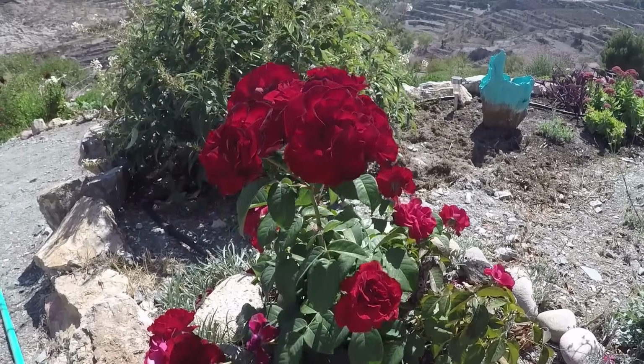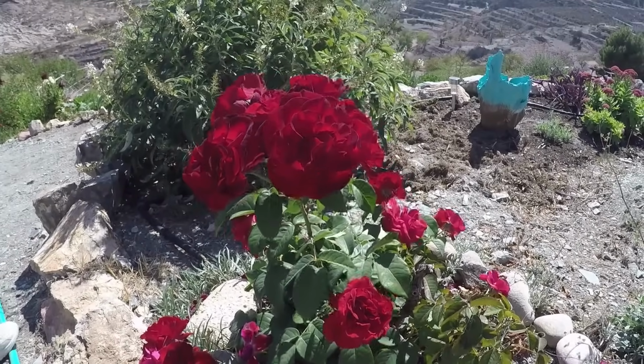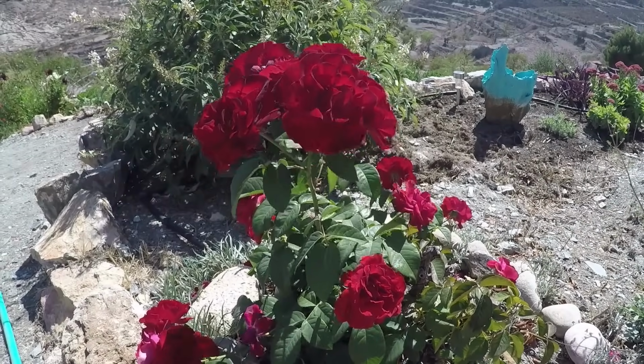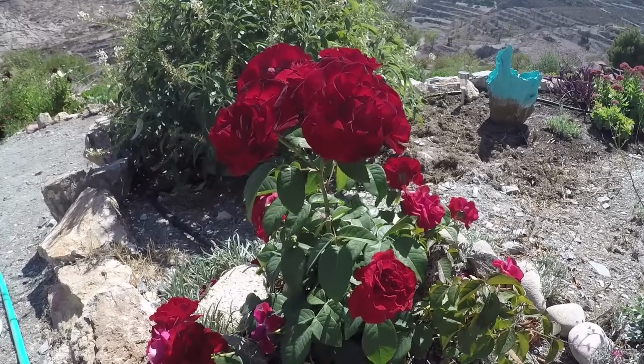And this is quite a special rose to you, isn't it? Yeah, it was planted for my dad. In memory of your dad. In memory of my dad, yeah. I did have one in memory of my mum, but unfortunately that one died, so I planted a yellow one further up the bank there for her. Do you know the name of this particular rose? I don't know. No, I don't.